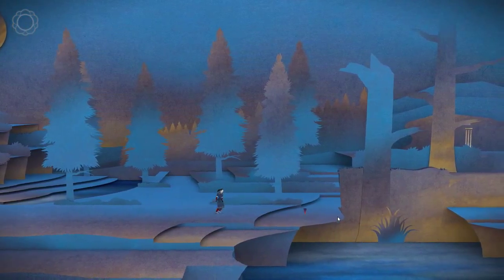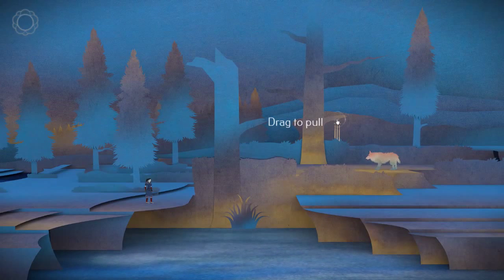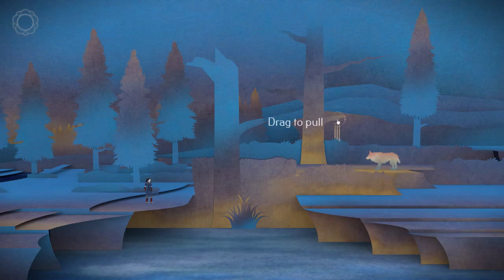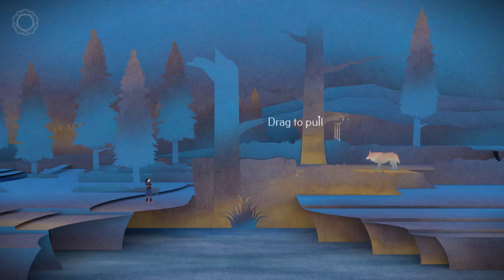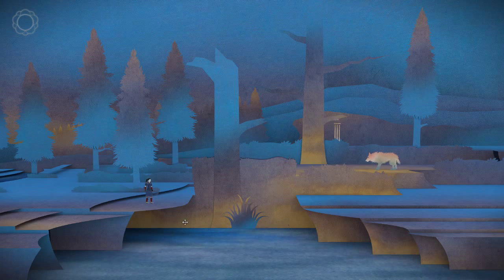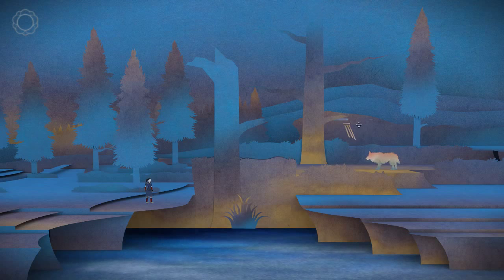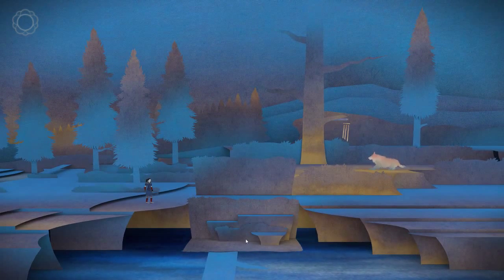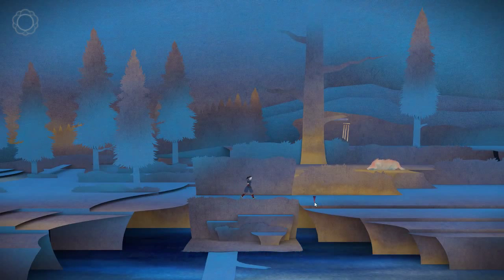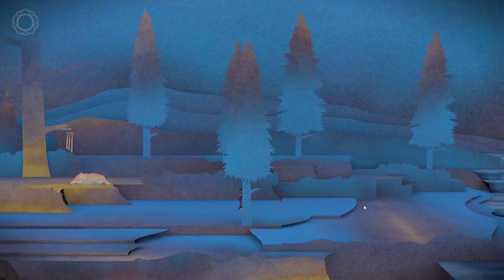Let's see. Down some trees. Oh, paper water. Drag the pull. Okay, what should I grab? I'm pulling, but it's not doing anything. Oh, okay. Here we go. Okay, that was logic. I mean, I thought it was like a column or something to put between the edges, but I guess you had to expect more than meets the eye in here.